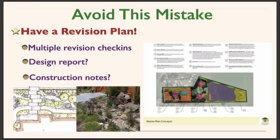I think a design report can check a lot of boxes in terms of sharing more information without getting too detailed with construction notes. So a design report might just affirm a little bit why you chose to do this or that. Here's why we put the chicken coop where we did, and you just write a little note about that. Here are the varieties of trees that we planted. You have a little spreadsheet with the different plants, and that might be a planting plan.